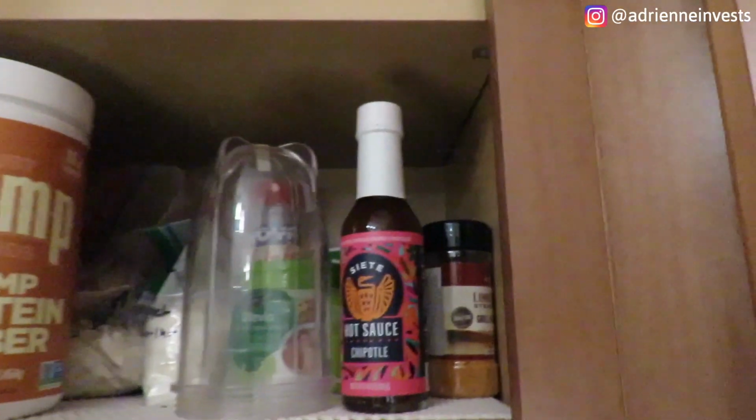And then I have some spices and seasonings, baking stuff. This is like where I keep most of my food. One thing about this place is that there's no pantry.